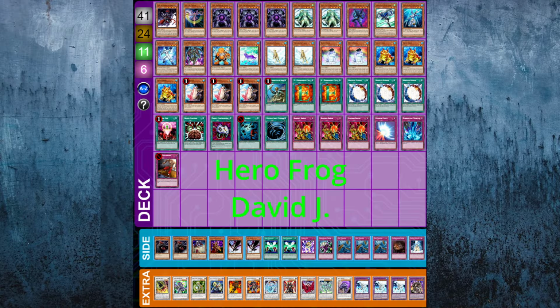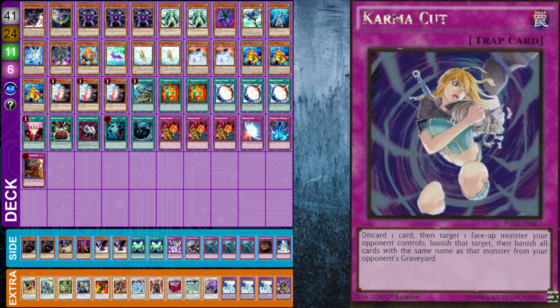We got Hero Frog by David J. So, David J is on 5 Monarchs, which I definitely like. He still has the 1 Malicious Edge for, you know, another hero. So, he's going for consistency ratios here. He's on 5 Monarchs, 5 Heroes, 11 Frogs. He's on 2 E-Call and Rhoda. So, he's not playing Dandelion or Future Fusion. He's on your pretty standard sideboard, other than like the Karma Cut. Triple Dust.